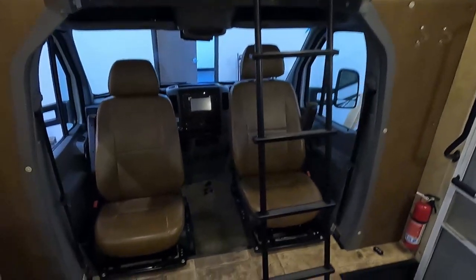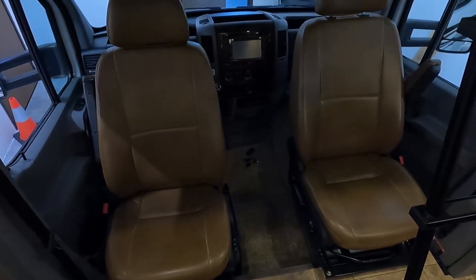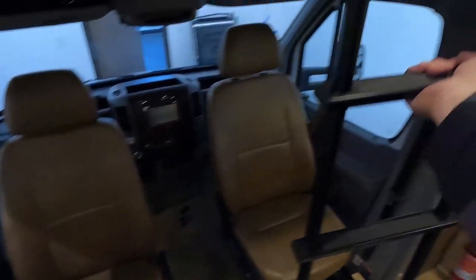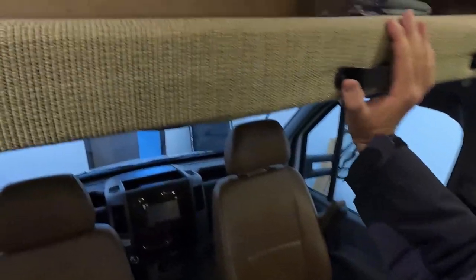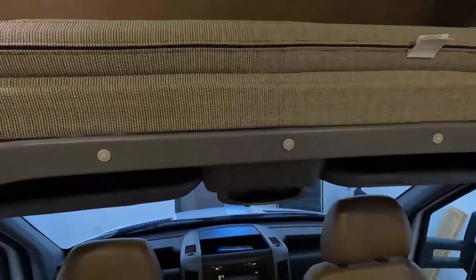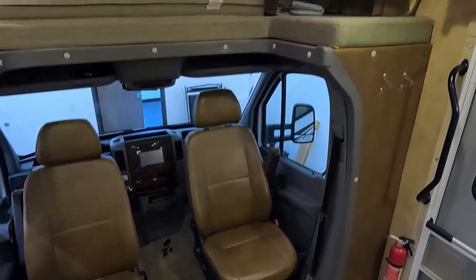On the Mercedes, the seats swivel around so you can join the conversation. If you don't need the bunk, this ladder comes off and it stows, which you need two hands to stow it. That flips over. And then you have ease of standing up and sitting down in the front seats.